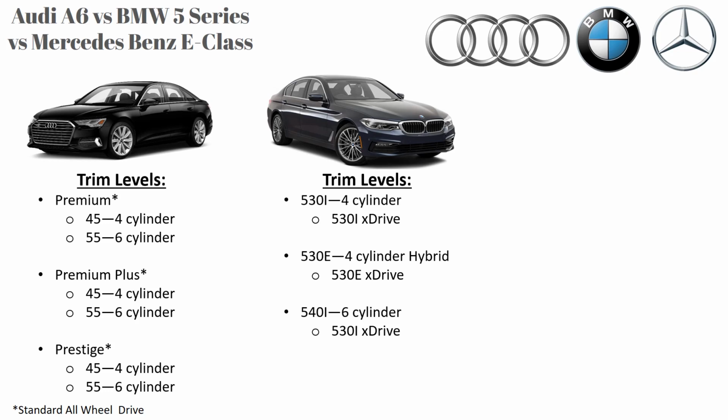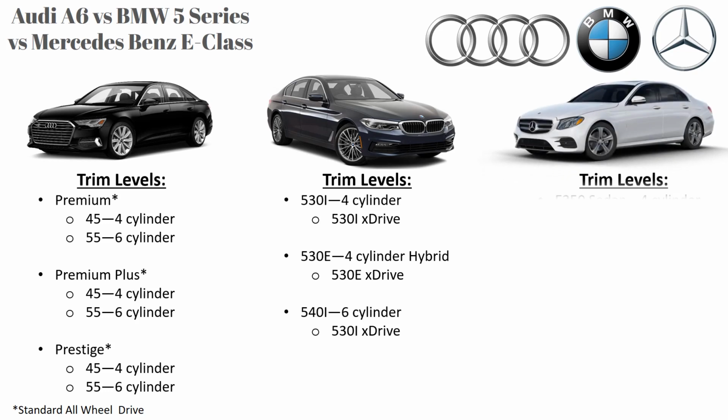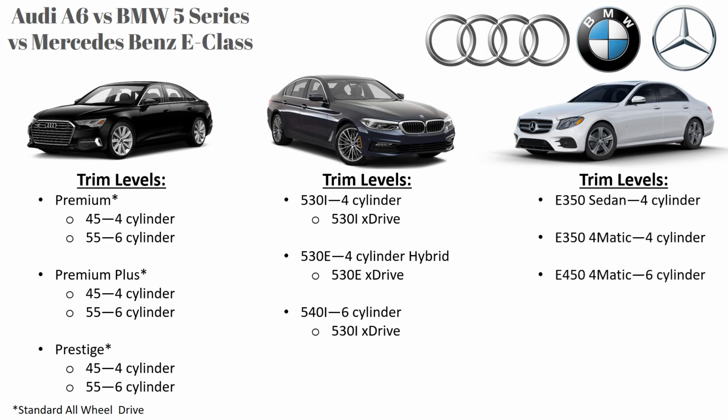And finally, the Mercedes E-Class. The Mercedes path to trim levels is similar to BMW's. They narrow it down by trim, and within those trim levels, the engine is fixed, as in you don't get an option, unlike the Audi A6, which provides you with two different engine options within the trim levels. Again, the Mercedes also offers 4-wheel drive, represented by the 4MATIC models, and similar to the A6 and 5 Series, the E-Class distinguishes the E350 and the E450 by 4-cylinder and 6-cylinder engines respectively.